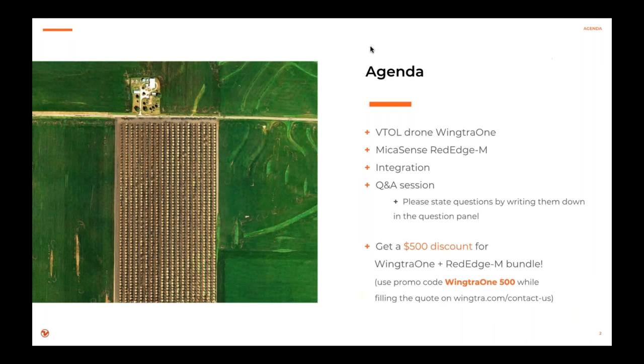So today in our agenda, first of all, we'll introduce you the VTOL drone WingtraOne. Then we'll talk about the camera, the RedEdge-M from MicaSense. Then we'll talk about the integration of the two. And in the end, we will hold a Q&A session. It's gonna last around 20 minutes.